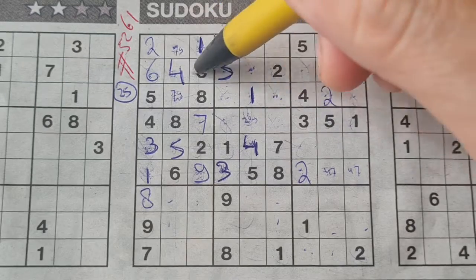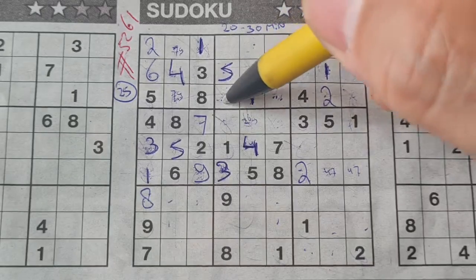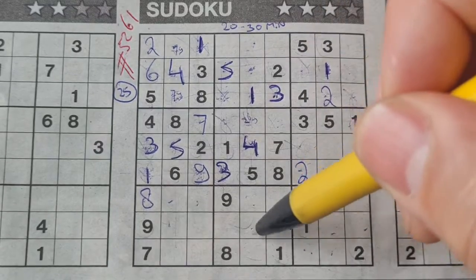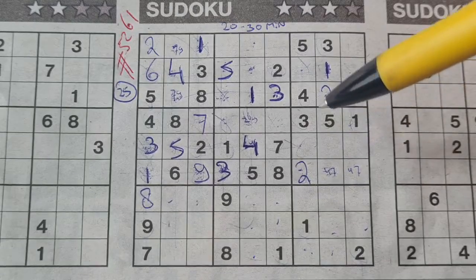3 in the first row, 3 in the second row. So the third row, only 2 places left for the 3 should be here or there. We see a 3 in this column. No 3 there, 3 should be there.